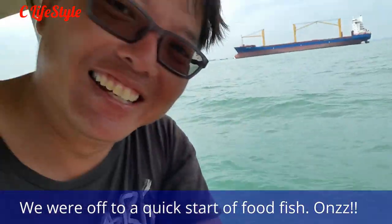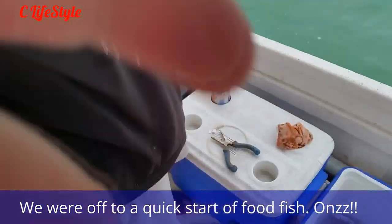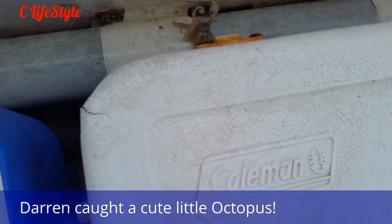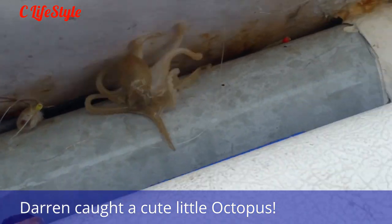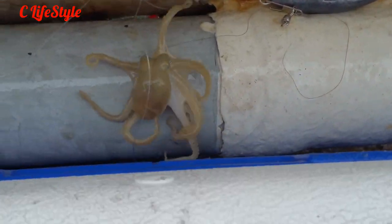This way. Hey, where's the octopus? Oh, check it out. It's an octopus. It's lost its way. Oh, that's cool. Wow, so cute. See? You didn't touch it?